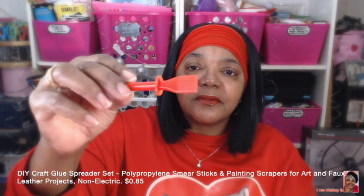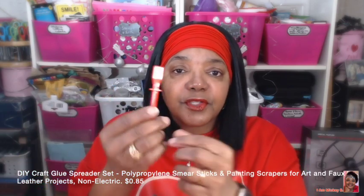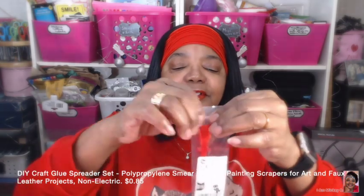I like the size of it in my hand. It's not too big or too long and awkward. It's just the perfect length for you to take some glue and move it around where you want it to go. And I like how it's a flat spatula and you can also scoop up any extra glue and put it back into the container that you're using, so you don't have to be wasteful with it either. So for 85 cents, I thought this was a great deal to have at least one of these.